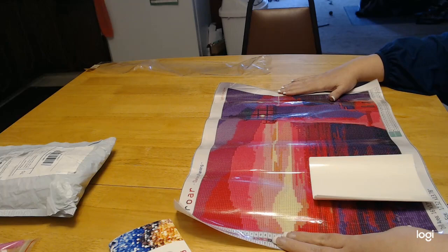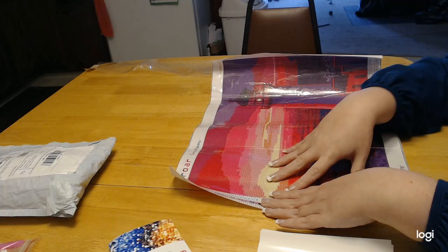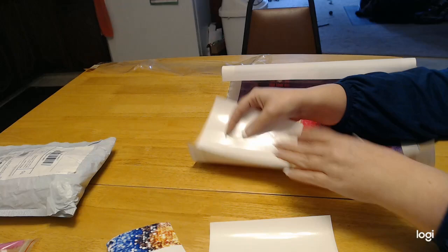Oh, that's right. And she also gives you, if you do not like the plastic on the canvas, because some people do not like that, she gives you enough of the covering to put on the canvas. So that way you don't have to deal with the plastic. I mean, how awesome is that? So yeah, I forgot about that.